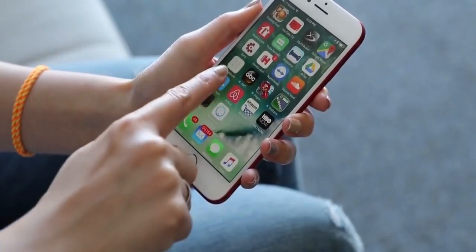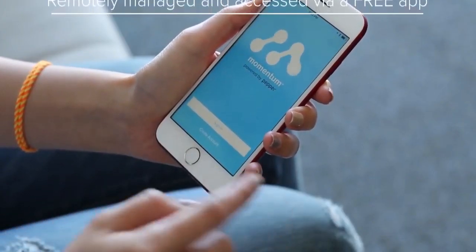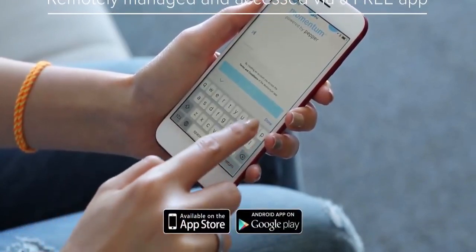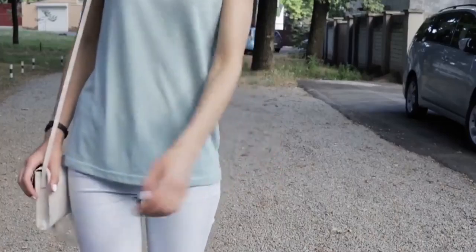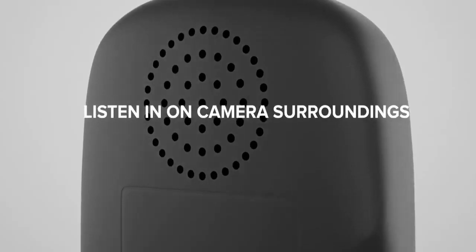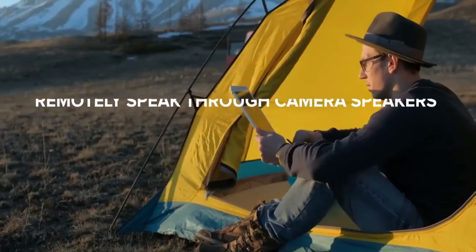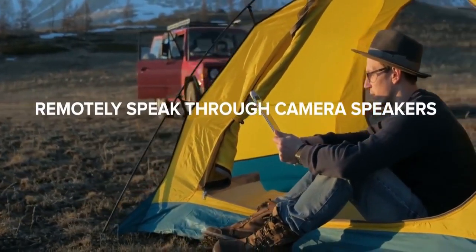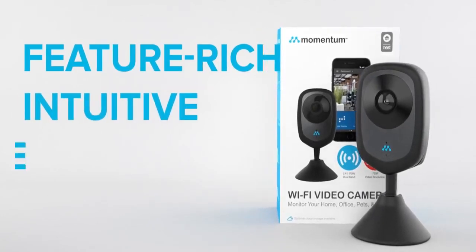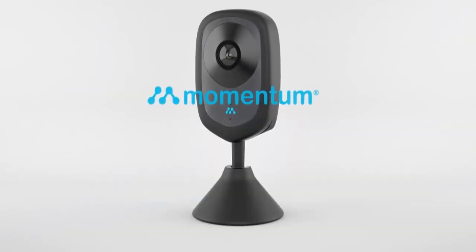And for added convenience and utility, Momentum cameras can be remotely managed and accessed via a free app available for iOS and Android. Via this app, users can receive motion and sound detection notifications, listen in on the camera surroundings, and even remotely speak through their camera speakers. Feature-rich, intuitive, and available at a great price, the Momentum Wi-Fi camera.